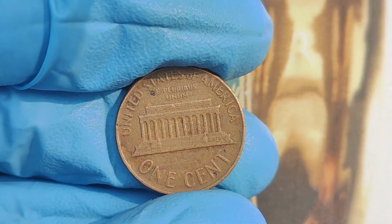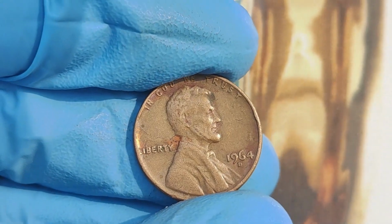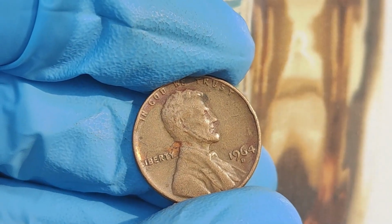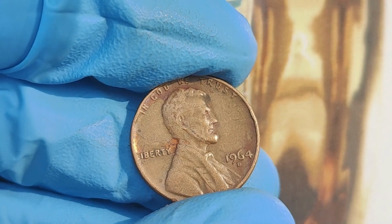Look for the D mint mark below the year. Check for doubling on the letters or numbers. Look at the overall condition. Even small imperfections can make a huge difference.